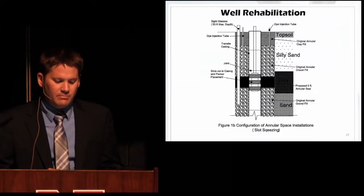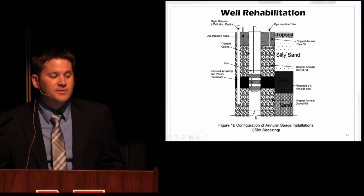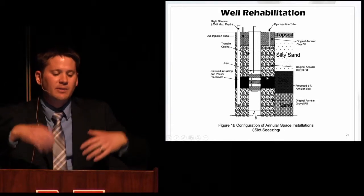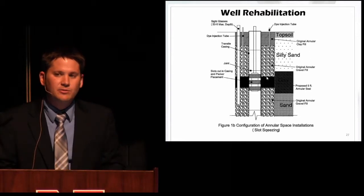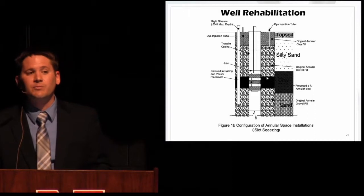Here's a little bit better picture of that. This rocky area here kind of demonstrates the gravel pack. In this case, there is a surface seal on this, but it shows how that packer sits in there, and then they squeeze the mud out into the annulus and hopefully plug that up so that contaminants can't come down. It shows some sight glasses, some dye tubes and stuff like that. So this is kind of a diagram of how they hope to monitor whether this works or doesn't work.